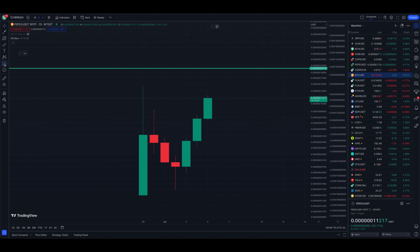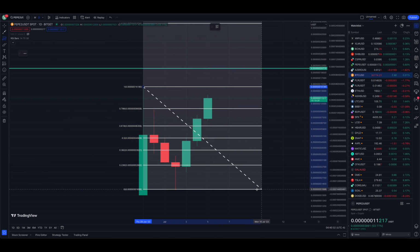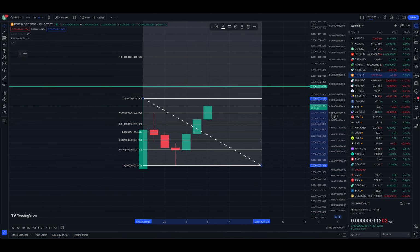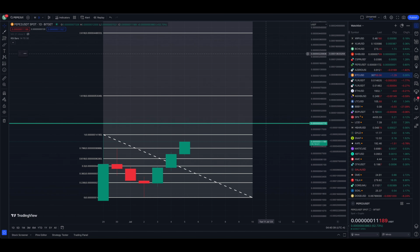Now I want to throw the Fibonacci's on here. So we'll take the swing high here. See if I can get this to work this morning. Having some issues with the charts. The swing high to the swing low. And what does this tell us for the good old 2.0? Well, this tells us that the 1618 up there at 53,049 roughly, which is right here, guys. Potential target number one.